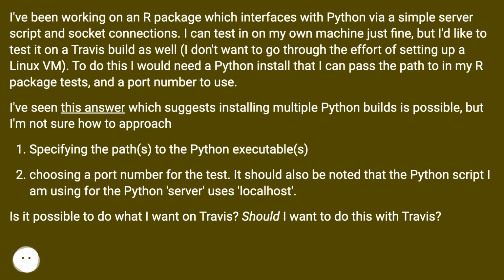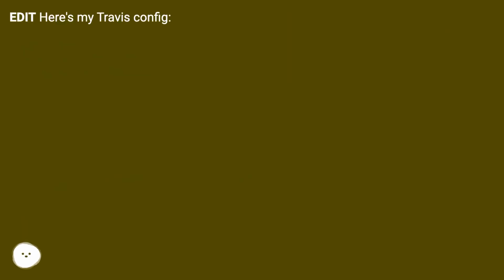It should also be noted that the Python script I am using for the Python server uses localhost. Is it possible to do what I want on Travis? Should I want to do this with Travis? Edit: here's my Travis config.